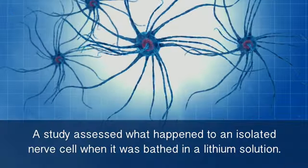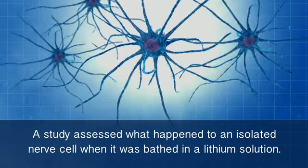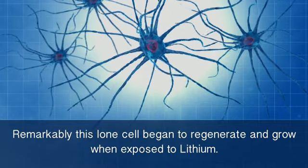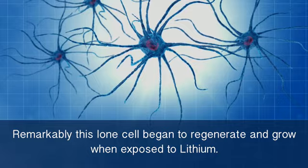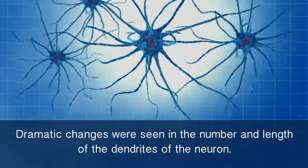But of all the neurotrophic factors, the most intriguing come from a study that assessed what happened to an isolated nerve cell when it was bathed in a lithium solution. Remarkably, this lone cell began to regenerate and grow when exposed to lithium. Dramatic changes were seen in the number and length of dendrites of the neuron. Other studies have revealed that tissue exposed to lithium show a striking increase in the proliferation of progenitor cells, the stem cell-like precursor cells that rapidly divide to create new tissue.